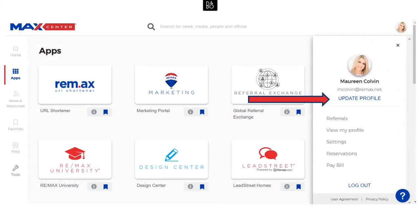The first thing, as I mentioned, we want to ensure that you do whenever you come on board, whether it be joining RE/MAX as a brand new agent to the business or just new to the company, you need to ensure that your Max Center profile is updated. That is going to feed your referral network. So people who are looking to send business in your direction or your vicinity are going to check out the profiles of agents in the area.